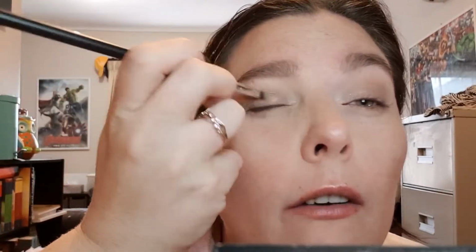Is it in focus? Autofocus. Okay, so what I was doing was I was just putting this on my inner corners. Just bringing that a little bit onto the lid. Again, just for dimension, because our eyes aren't flat.